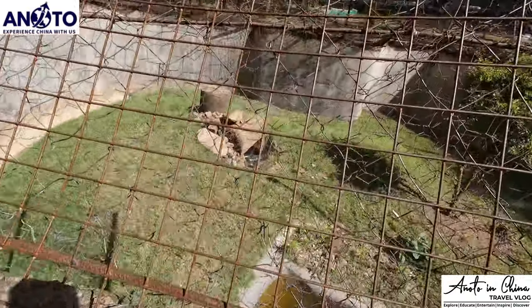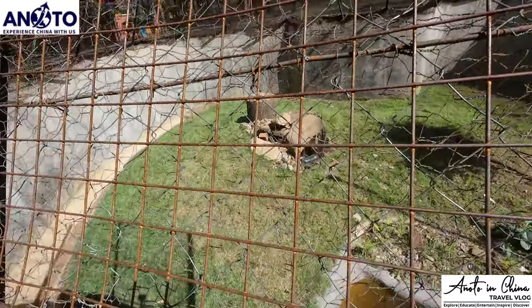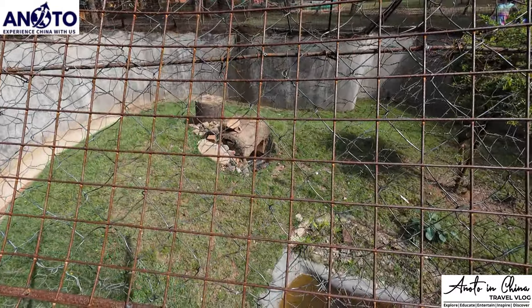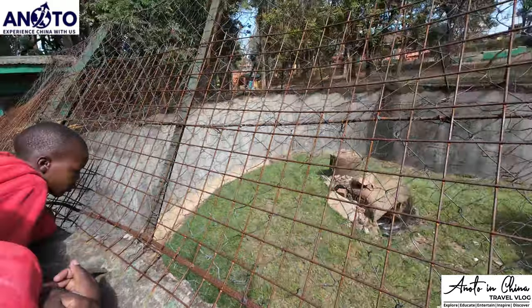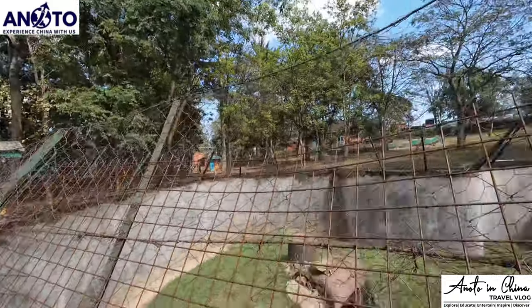Yeah, here it's much better. It's over there. Now there is an African rock python. It's non-poisonous, but it's dangerous due to constriction. It can squeeze you till you die. But you like to use the term non-venomous. Yeah, non-venomous, sure.